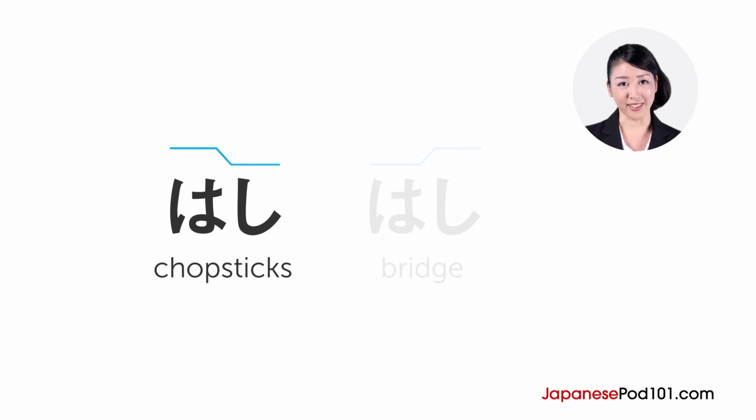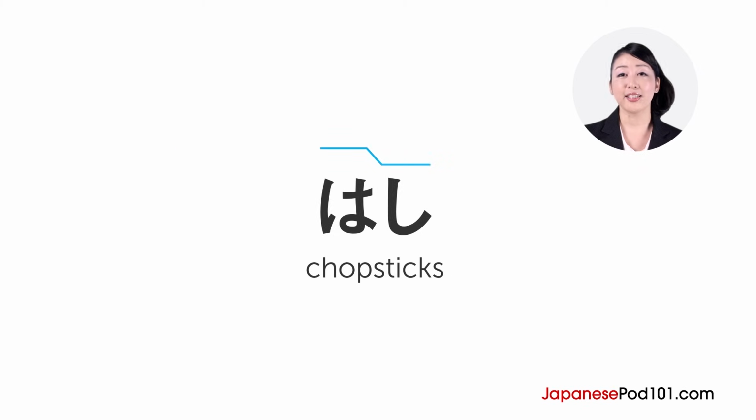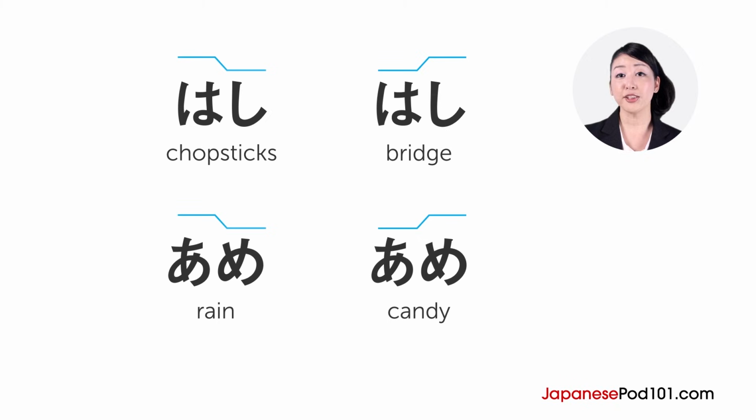Hashi, chopsticks. Hashi, bridge. In Japanese, each syllable is basically pronounced with a high or low pitch. And each Japanese word has its own pitch accent pattern. This is important to understand. We will teach you the secrets of Japanese pitch accent in Lesson 10.